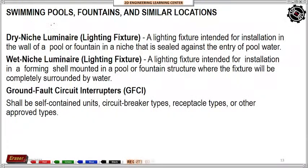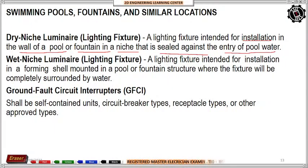So, swimming pools, fountains, and similar locations. So, ito yung dry niche luminaire lighting fixture. A fixture is intended for the installation in the wall of a pool or a fountain, in a niche that is sealed against entry of pool water. So this is a watertight type of luminaire, no? So hindi basta-basta ang klase ng mga luminaire na ilalagay natin sa ating pool.